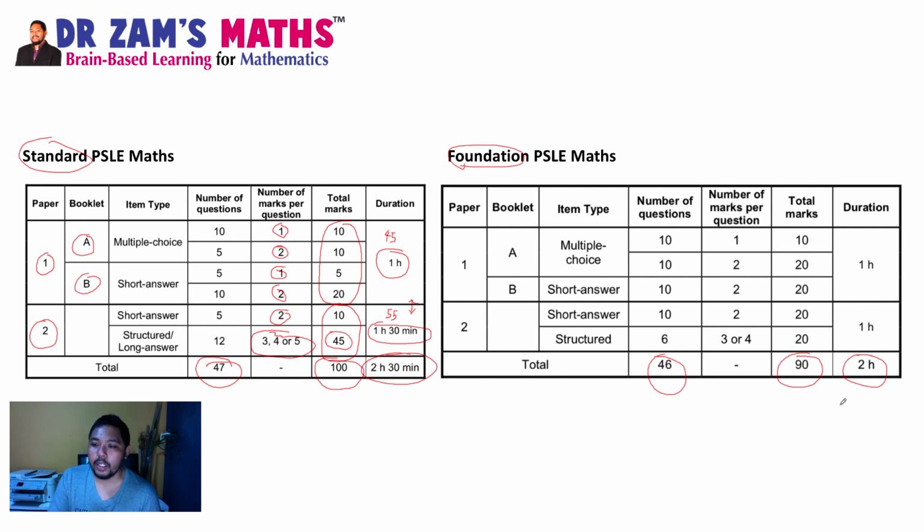Alright, but if you take a look at the ratio, or rather the duration given for each mark, foundation math actually has more time. That means your child has more time to spend on the questions, right? Okay, so paper 1 is 1 hour, paper 2 is 1 hour. So the change with foundation math is that now it is a smaller paper. It's now just 90 marks.